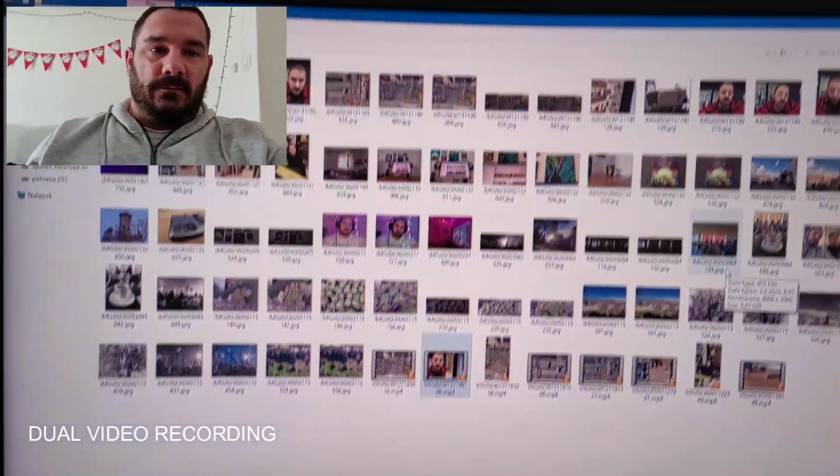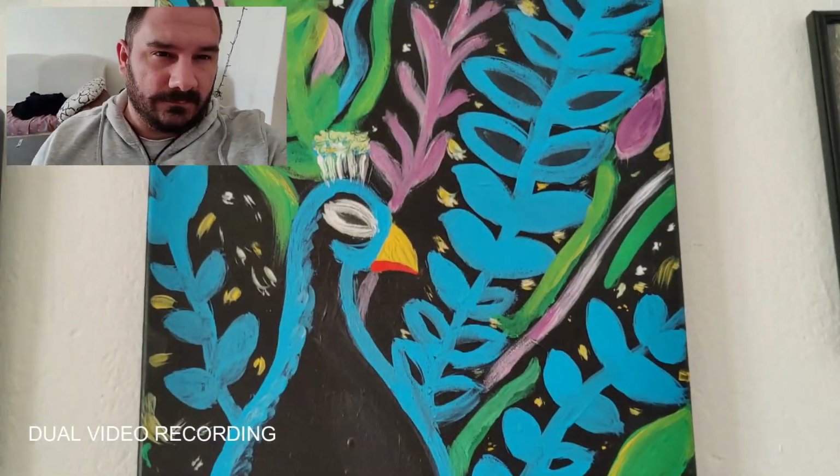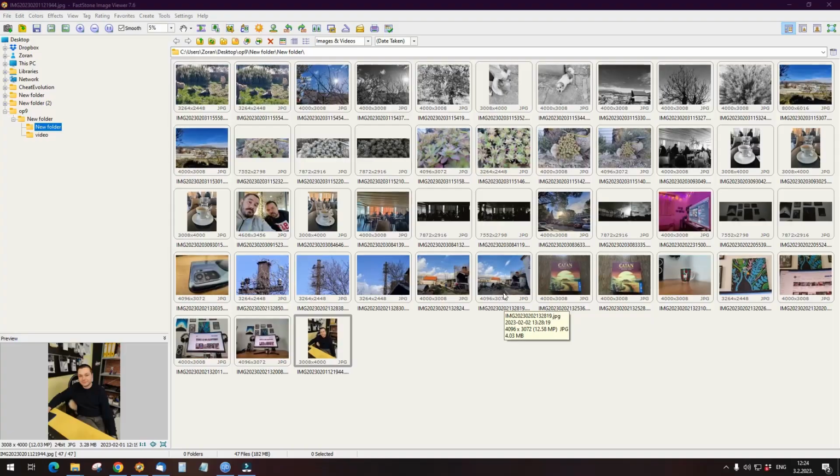Okay, this is dual video recording. It supports 2x digital zoom, and it looks okay. Okay, let's take a look at a few shots. So I'll go just very fast through it.